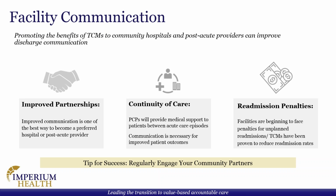And then when we're starting to think about communicating with different community facilities, that makes such a difference in terms of taking that TCM program from above average, maybe doing 10 to 30%, to starting to think about going to 40 or 50% of our patients being seen for appropriate TCM visits. So as I'm thinking about how to message this to community partners, one of the things you can talk about is an improved partnership. Because the better that we're collaborating, the more that we're communicating amongst ourselves, the easier it's going to be for you to be my preferred partner.